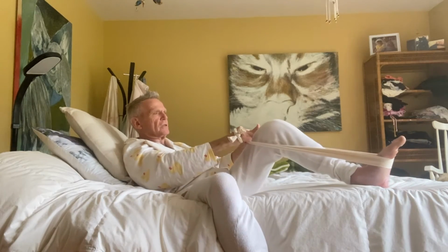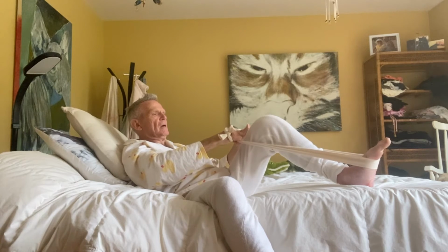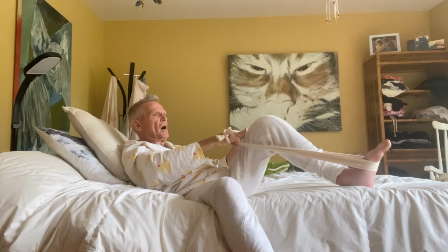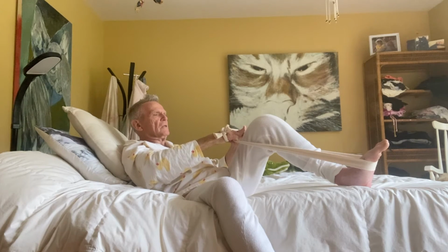If you don't do this exercise, as the healing process happens, the scar tissue will keep your leg so that you can't straighten it. And then you'll be limping. And your posture will be off. And you'll have all kinds of other pains. Let me pull it in a little bit more, but no pain. Or at least not for long.